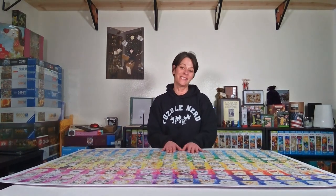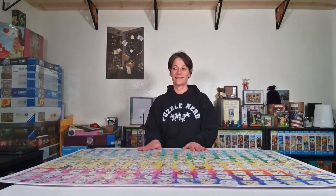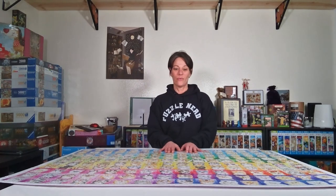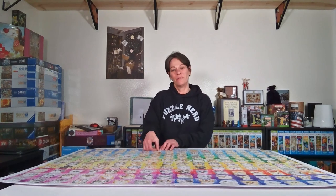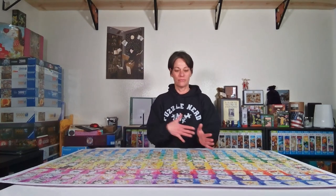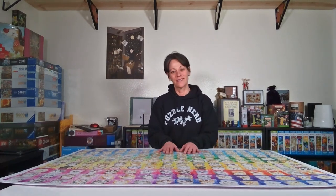I know they have Disney puzzles, but I guess they're not really available readily in the United States, which is kind of a bummer because I'm going to do a lot of Disney puzzles this year for the 100th year anniversary. So it would be amazing to be able to do some Pintoo puzzles that are Disney. I'm hoping they come to the United States eventually, but I know that licensing when you go to different countries gets expensive. So definitely give Pintoo a try.